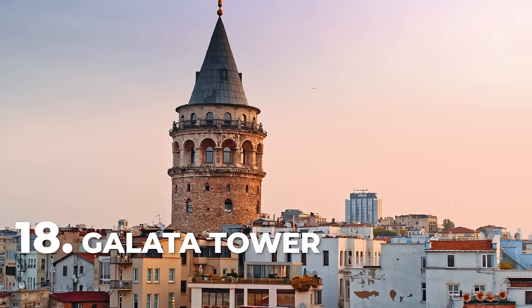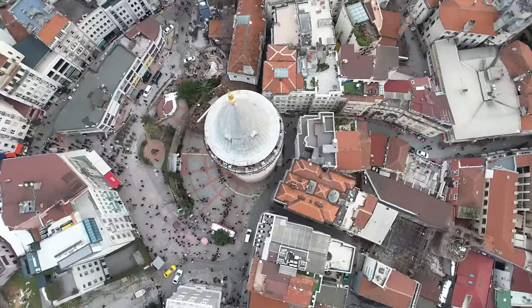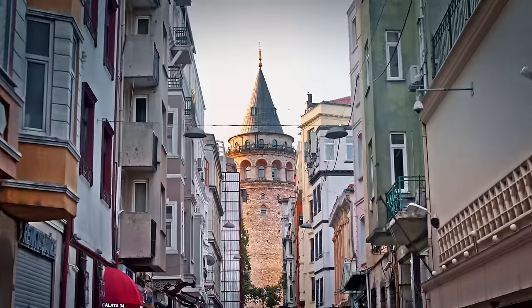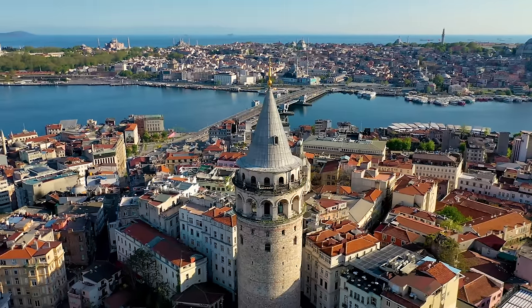Enjoy aerial views of Istanbul from one of the most iconic places in the city. Yes, the Galata Tower, built by a Genoese colony in the 14th century during the Byzantine era.